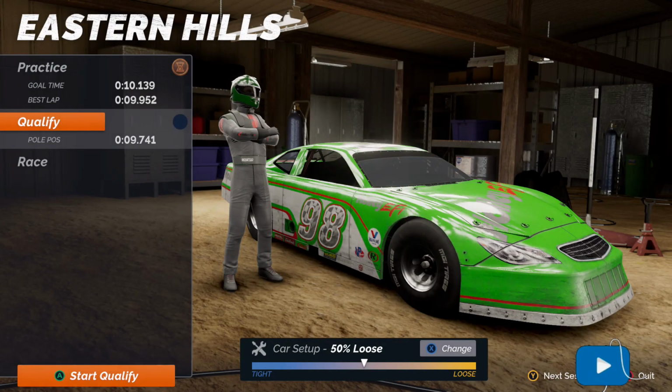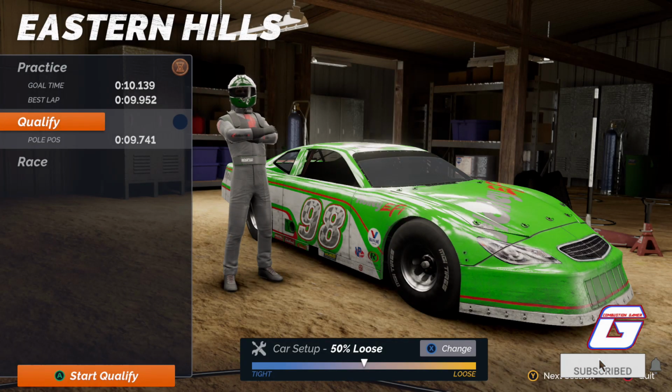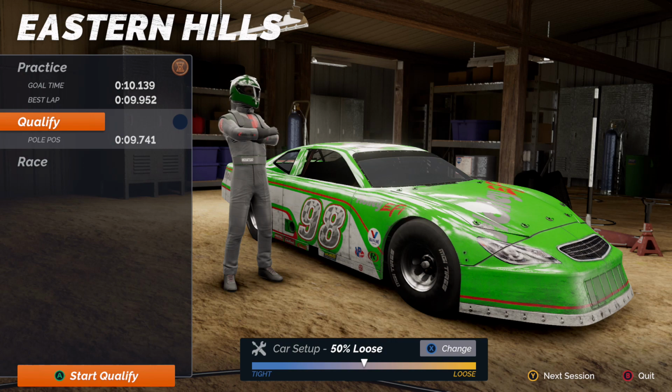Alright guys, welcome back to the Super Late Model Series as we are here at Eastern Hills Raceway, and we are going to be racing on a 1/4 mile track. We got 75 laps of racing to go tonight, but first we need to qualify, so let's head out onto the track. Let's go!